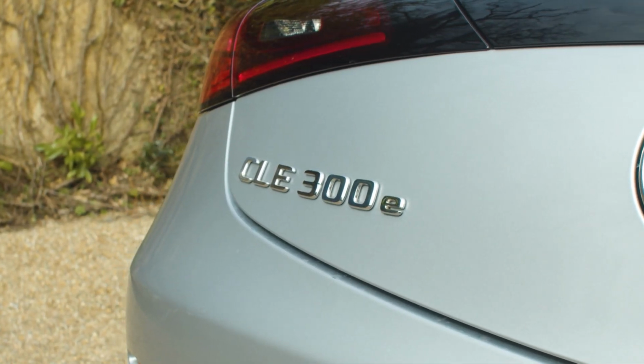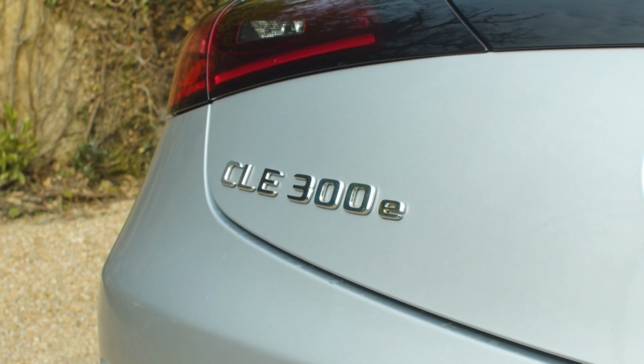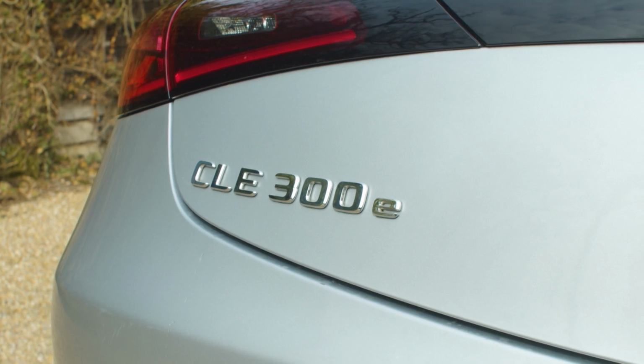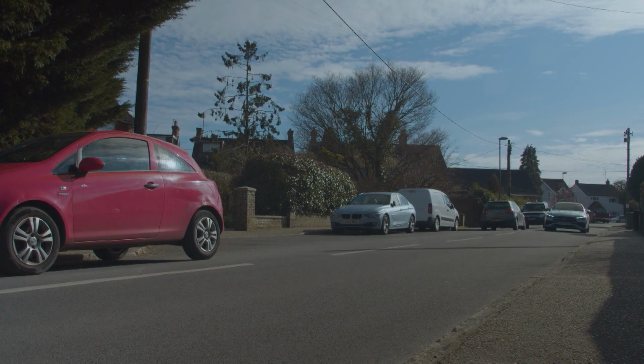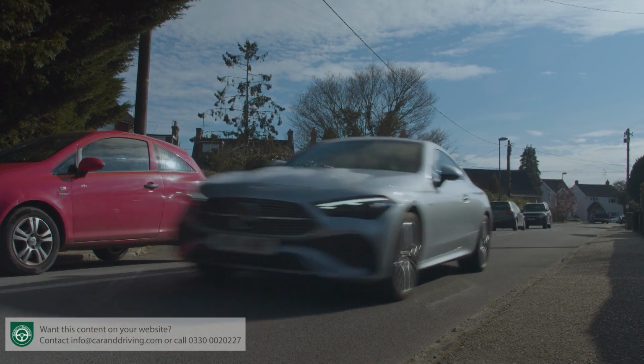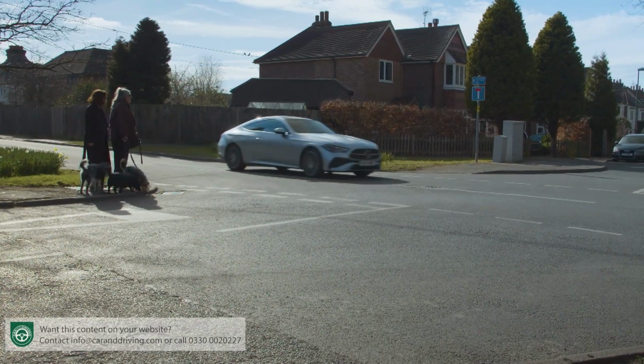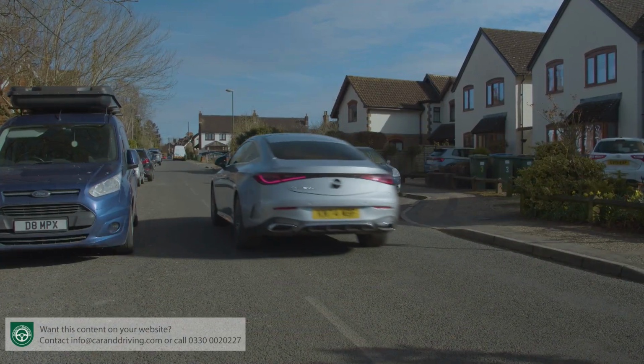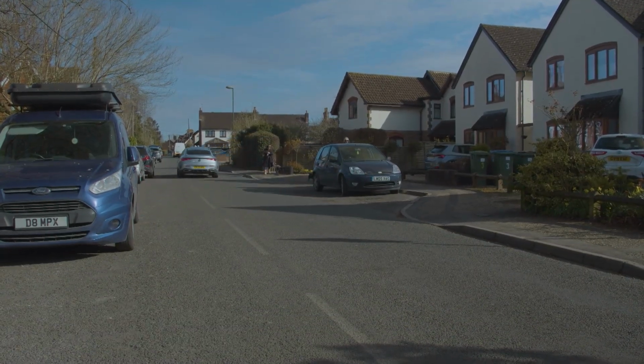This CLE 300e petrol plug-in hybrid is rated at 470.8 mpg on the combined cycle, but as usual with plug-in hybrids, will probably return you fuel consumption much like you'd get from a good diesel. The emissions figure is of course more realistically relevant since it'll determine your BIK tax rate. In the case of this 300e, it's a super low 13 grams per kilometre thanks to the 69 miles of available EV range, which means you'll be BIK rated at just 8%, compared to 30% for the 220D and 34% for the CLE 200.